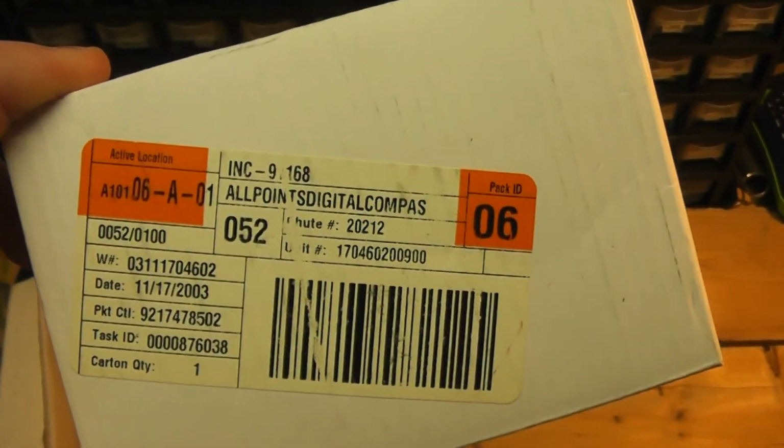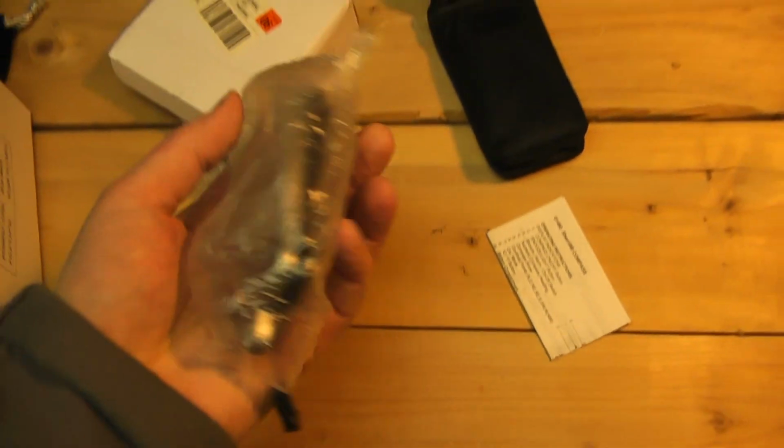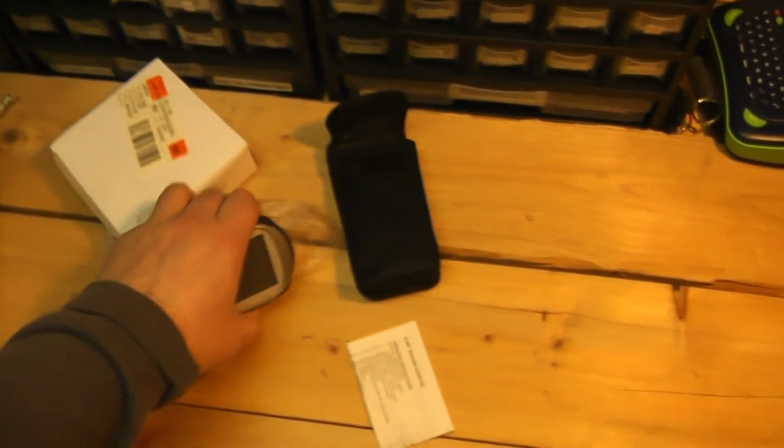Oh, let's see. What is this here? All Points Digital Compass. Let's try to get this opened up. Looks like there's a clip. Okay. Sorry for the camera work, but I'm not working off of a tripod. Give me just a moment. Okay. So this isn't even really branded, but it's some sort of a compass. So this was part of something that I could get. So I got that at some point.